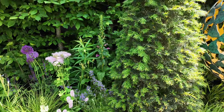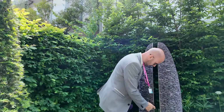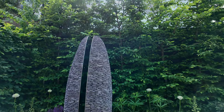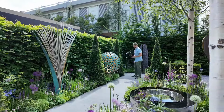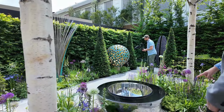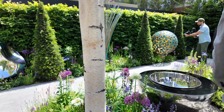We found this amazing stand that had the most stunning water features, but it wasn't only the water features that caught my eye, it was actually the planting, and I just loved how contemporary and beautiful all of the planting in this area looked. It was a little bit eye-watering how much that water bowl was, but it did look absolutely stunning.